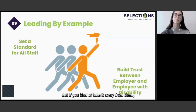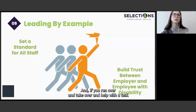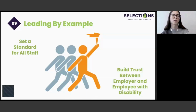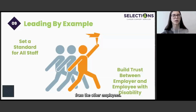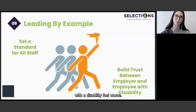But if you take it away from them, they might feel unvalued or like they are not really doing meaningful work. And if you run over and take over and help with a task because you want to help that employee, other employees might see that you're doing that and think that they need to help with that job as well. And now the employee with the disability might not have that task as theirs anymore because they're always having help from the other employees. I hope that makes sense, but the point just being sometimes small things like that are well intentioned. Your aim is to help, but it can actually make somebody with a disability feel worse.